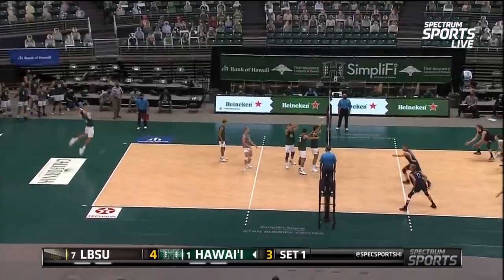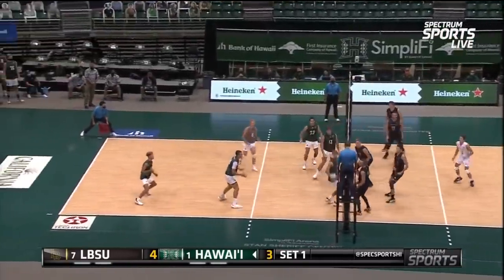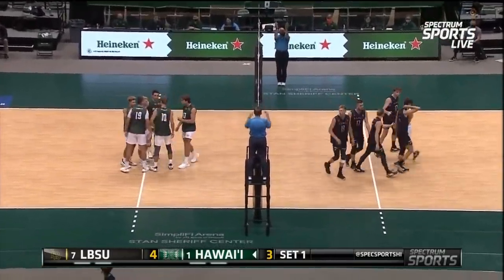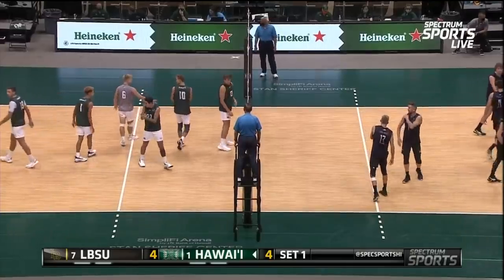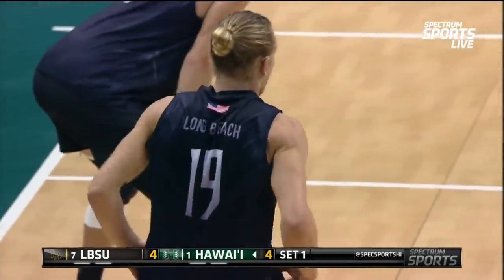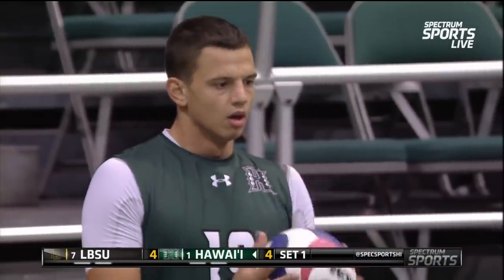So three serving four. Here it comes from Rado Potapenov. That one tickles the tape. But a great pass by the libero, Mason Briggs, and then Ethan Siegfried hits it out. And so a point for Hawai'i, and we are even at four apiece. Long Beach State passing very well right now. Again, in a four-person service receive when Rado Potapenov goes back to serve, because he has such a whippersnapper of a serve.